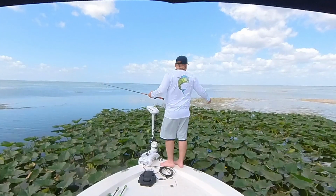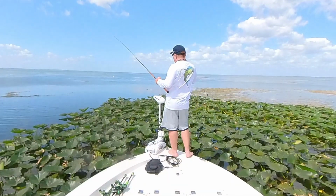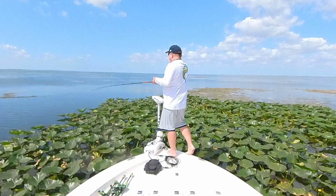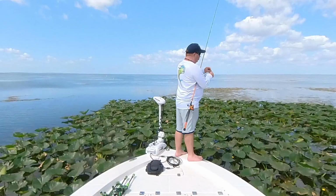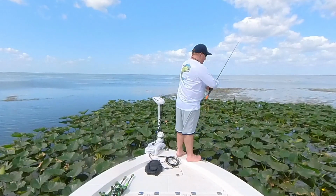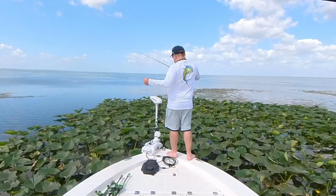But this patch of pads is probably not 15 yards wide, 15 or 20 yards around, so it's not very big. It's not much bigger than my boat. If I put the boat in the middle of it, I can fish the whole thing. But I just pulled down, and I'm sitting with the nose of the boat in the edge of the pads. Nose is holding me in the pads against the wind.